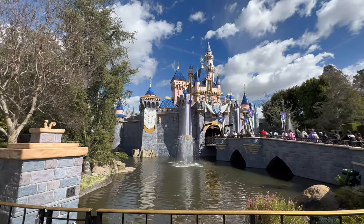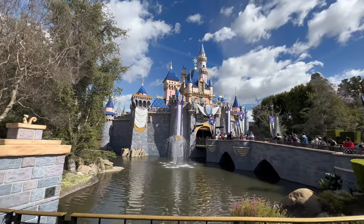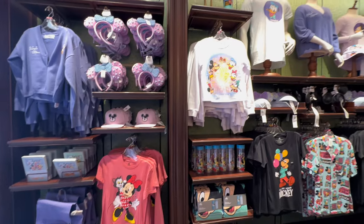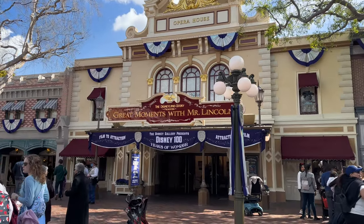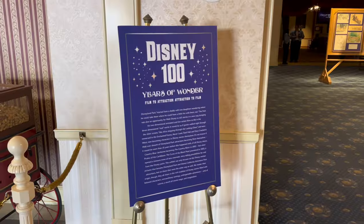Everything is very long for all the rides. My sister wants to do the coffee ride, and we might partake. We're going to get some Starbucks. Hello, we got some Starbucks. Welcome. In the Emporium, just literally browsing around. My sister wants to take me into the Disney 100 gallery. She said it's super cool, so we're going to go check it out because I haven't seen it yet.